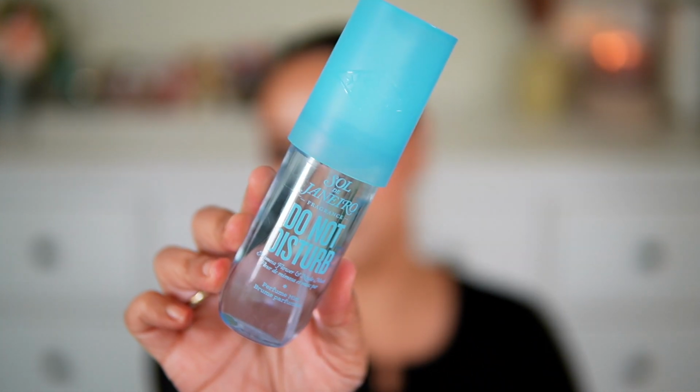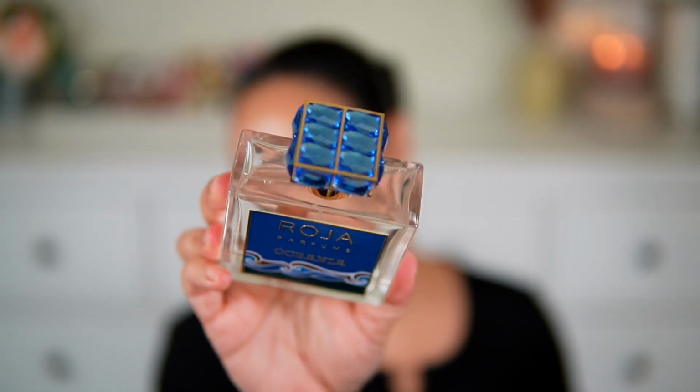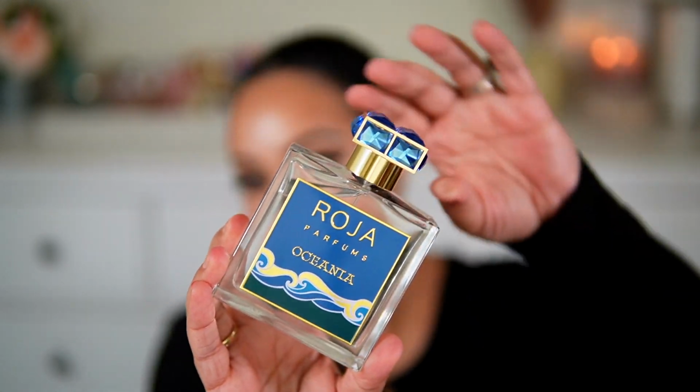And now I'm going to go in with my scent of the day. I'm using Do Not Disturb Body Mist from Sol de Janeiro, spraying that all over the place. And I'm following that up with Raja Parfums Oceania, super unisex ocean fresh vibes, citrusy, and it lasts a super long time, and I sprayed way too much. You do not need that much. That is one strong, good quality perfume. It will last you all day.